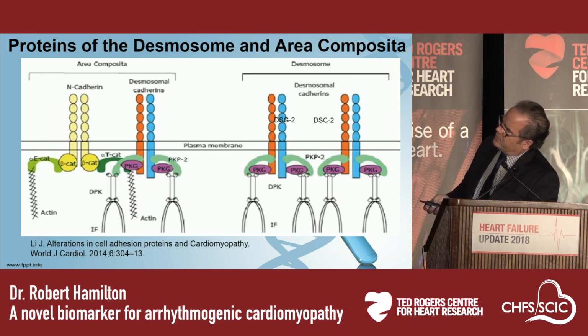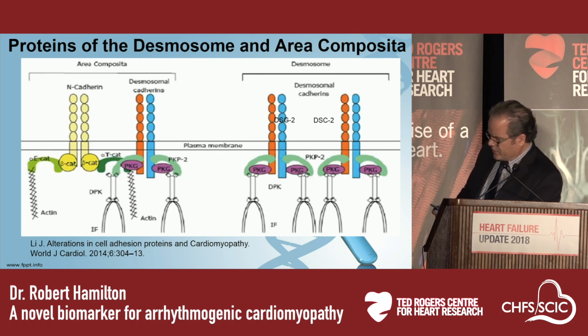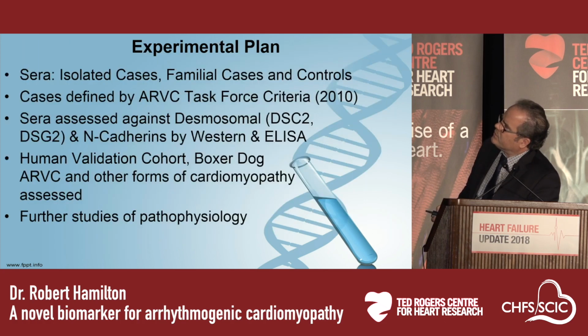And there's an alternate construct of desmosomal-like structure called an area composita, and this has an additional molecule called N-cadherin. All of these molecules are called cadherins, so there's N-cadherin, desmoglein 2, and desmocollin 2. And so our hypothesis decided to first just test these components as they might be involved in autoimmunity as they extend out into the intercellular space. So we selected isolated cases, familial cases, and controls.